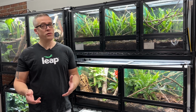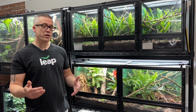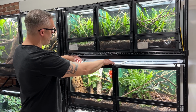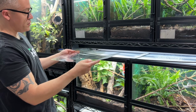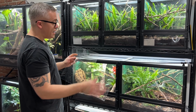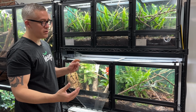You can also use a fogger in the mornings, in the evenings, and at night to increase the humidity. Another little hack that you can do is here I have a thin piece of plastic which has been cut to fit over the screen on the top, so that does greatly reduce the airflow and keep the humidity in. Now, I'm not completely covering up the top because I do want some ventilation. I don't want to seal these things up.